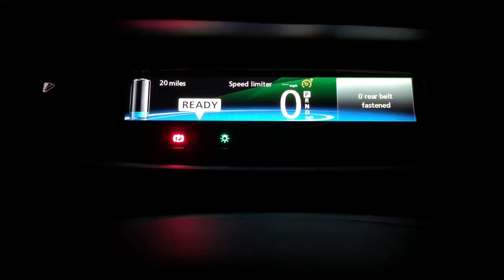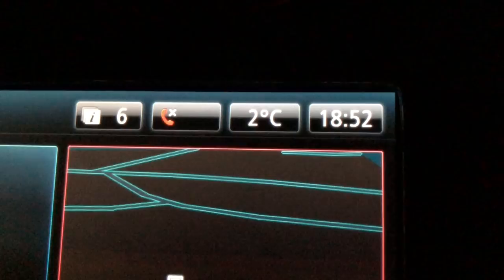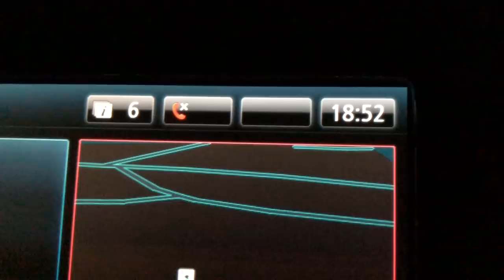But I had a speed limiter set to 70 miles an hour. And of course, it's mostly all motorway this journey. And we've got back, let's have a look, will it tell me the temperature? Well, the temperature now is 2 degrees C. It's flashing away at me. So we've had a ridiculously cold day. Really, really cold day we've had. It has done really, really well.